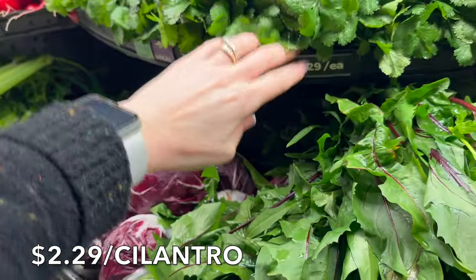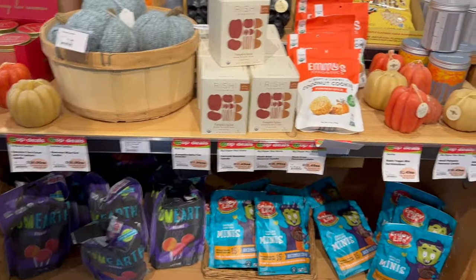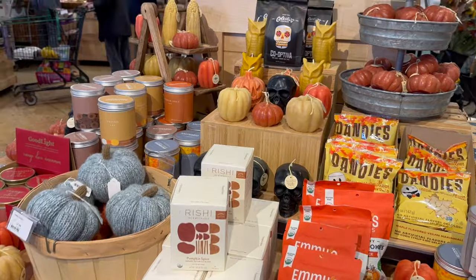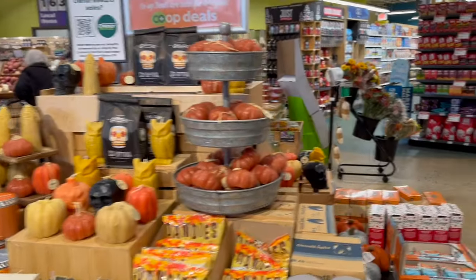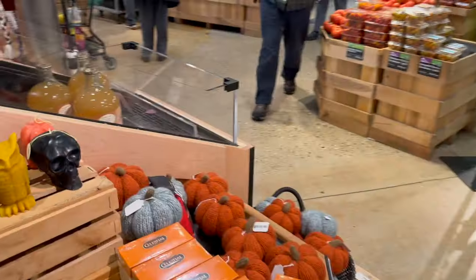So the cilantro is $2.29 and the parsley is $2.29. Perfect. Oh, and they have all the little pumpkin spice, cheese, candles. All the things. You need them for fall, they have them.